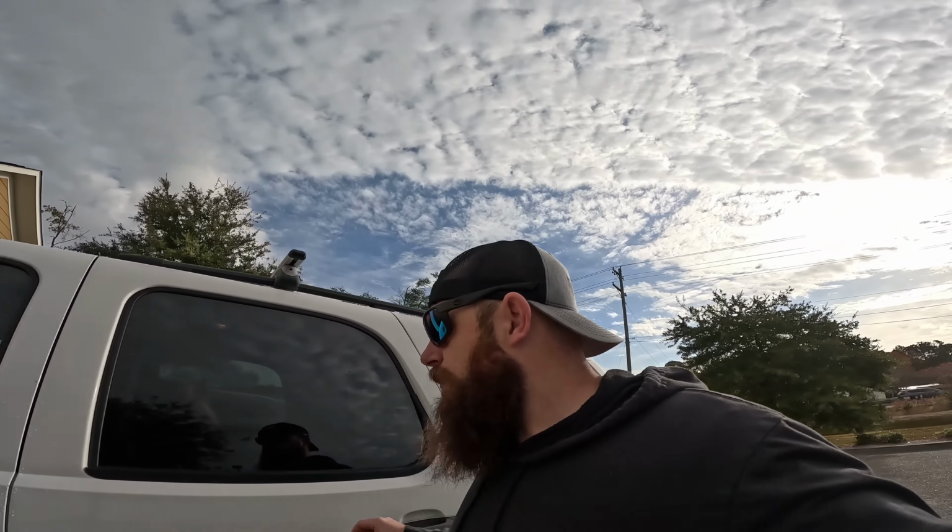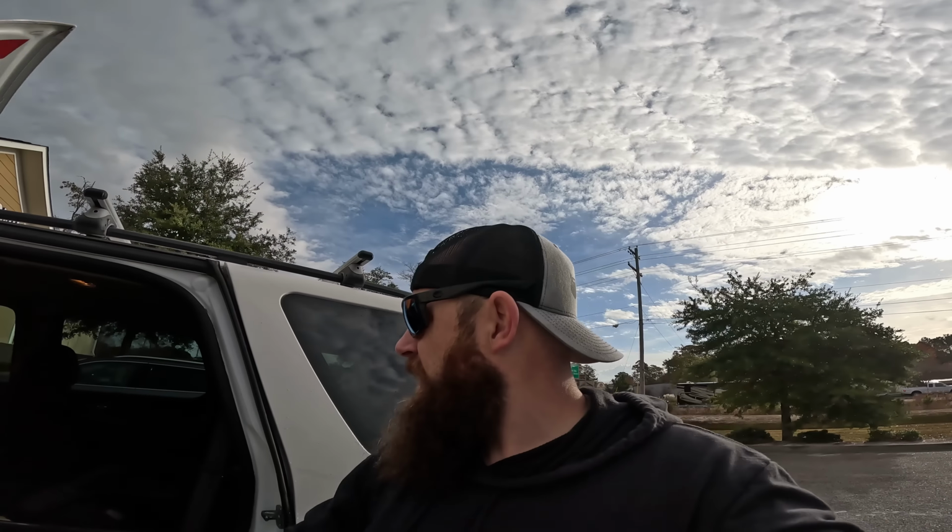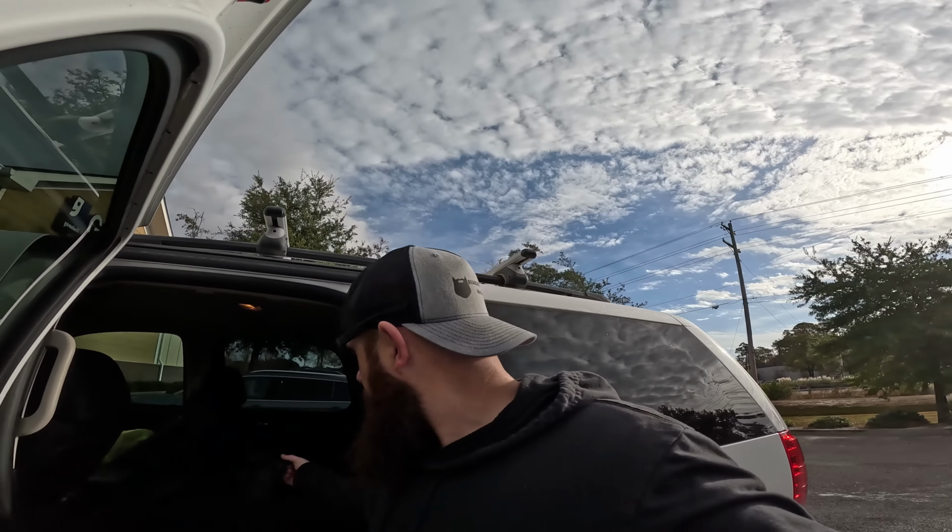At the Goodwill down the street from our house. We're gonna go in here to see if we can find something to flip online for a profit. We've been hitting the Goodwills a lot lately, as y'all have seen, and they're not too bad. We've done some pretty good things so far, so we're gonna go in here, see what they got.